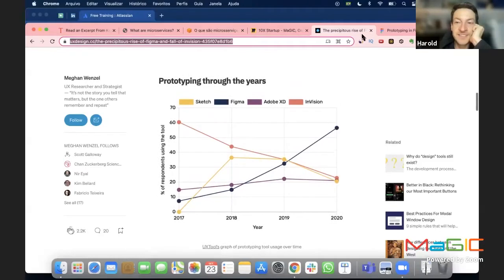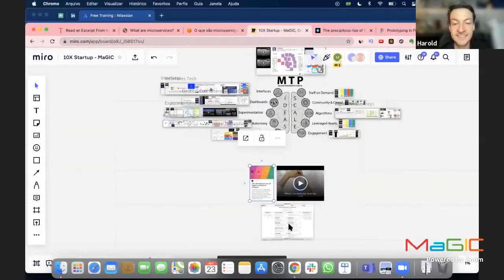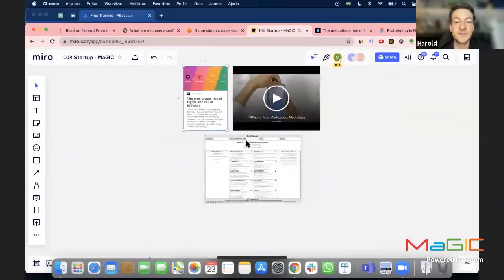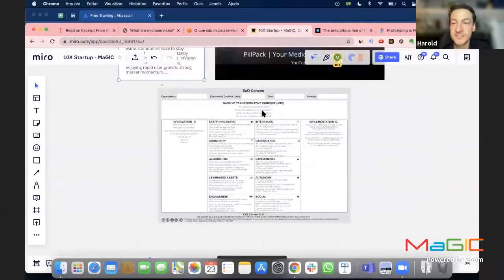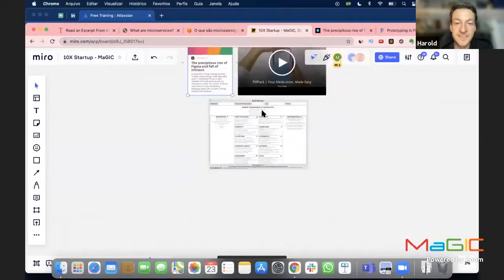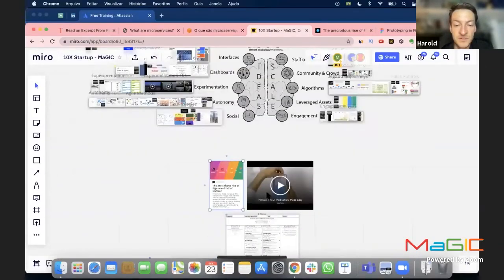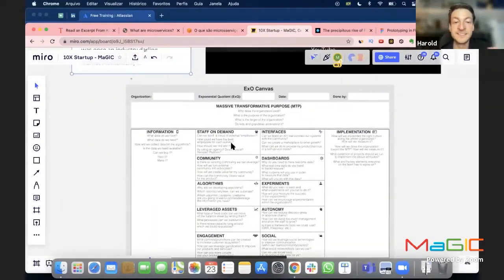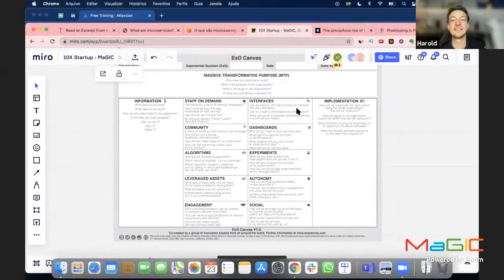And how did they do that? Well, we're going to analyze their exponential model inside the exponential organization's canvas, okay? Now, this canvas is actually a reflection of what you see here. It's only on the opposite side. So the SCALE acronym is on the left-hand side, and the IDEAS acronym is on the right-hand side.